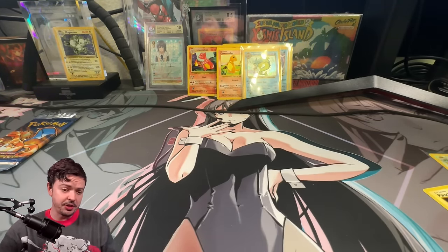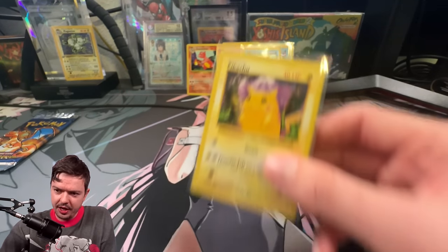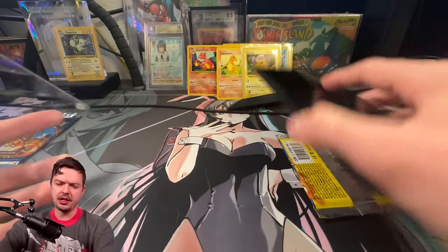I'm excited about the Red Cheeks Pikachu, I'll be honest with you. I think I pulled Red Cheeks Pikachu once before. This actually might be the first time. Because I know when I pulled Pikachu in my original pack, I think it was from Shady Penguin, it ended up being a regular Yellow Cheeks.